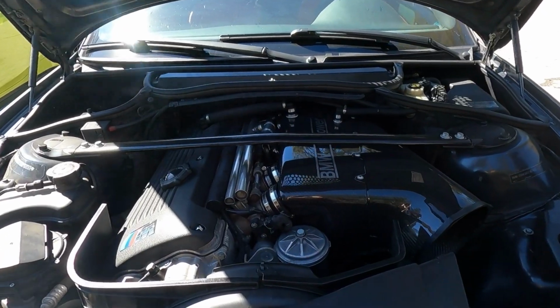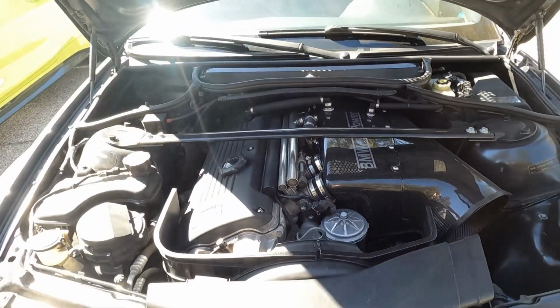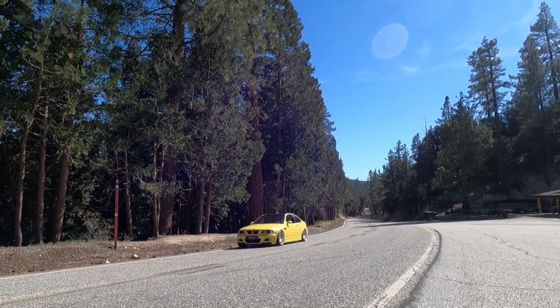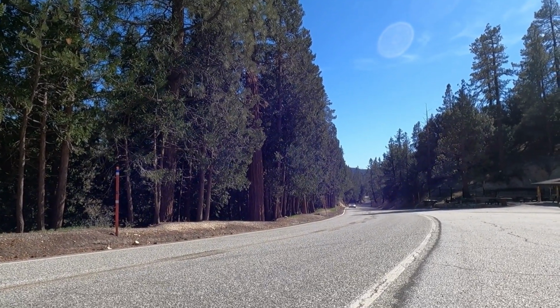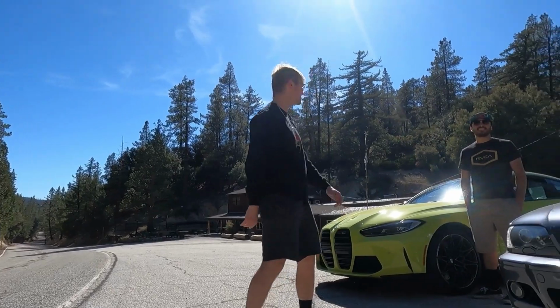This is a CSL intake from Hymus Racing. Everything else is just stock. Nice and clean. This is running CSL software. That's Skylight? Oh, that sounds insane. Oh, here's a 390. Beamer City. The M3s are out.